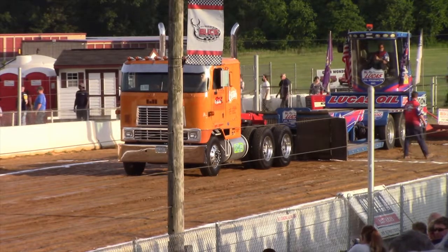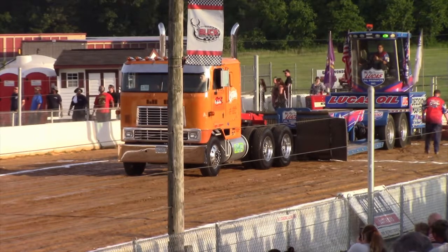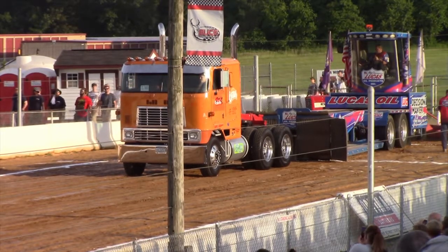He's got a 92 International cab over there. He calls it the Orange Truck. All right, those of you who have been here before, you know this is one to watch out for.